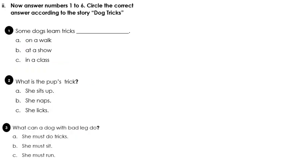Now we have to answer numbers 1 to 6 by circling the correct answer according to the story Dog Tricks. So again, if you have any doubts, like if you feel that one of the questions is hard, go back to the text, read it, and look at the pictures. Number 1, some dogs learn tricks, and then I have a blank. Is it A, on a walk? B, at a show? Or C, in a class?